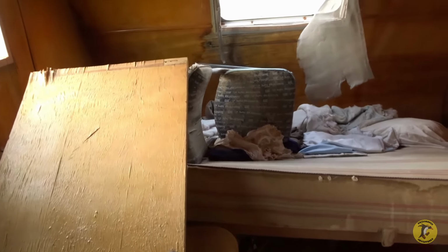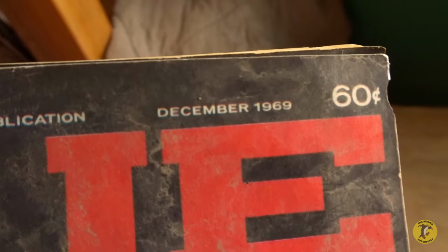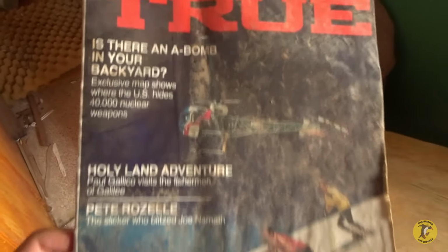And we're going back. Here, there's not too much. Peanuts with some kind of clips or something in there. How much were Planters peanuts? $2.29 for 1 pound. So that doesn't look super old, but it is made out of metal. They don't do that anymore. Some more magazines down here. Now, this magazine was only 60 cents. 1969. True magazine for today's man. So, yeah, there you go.